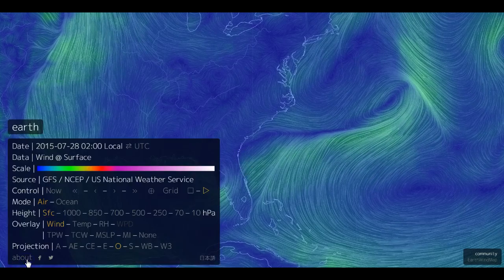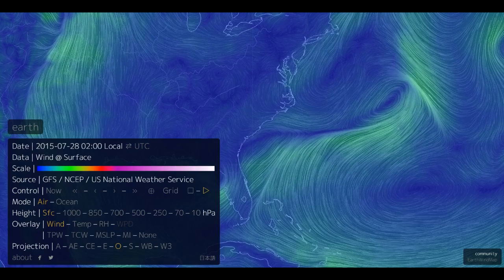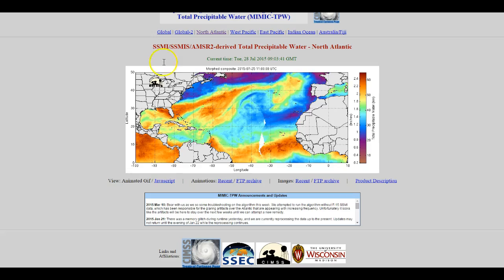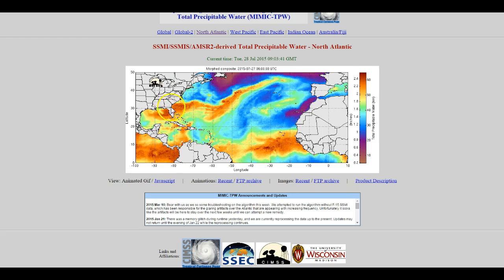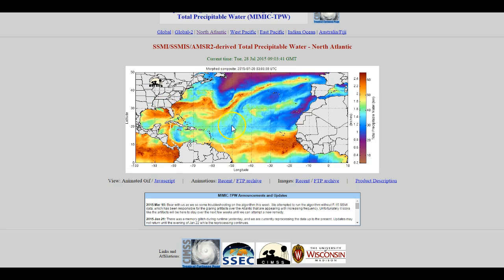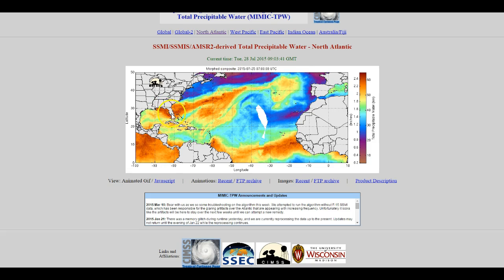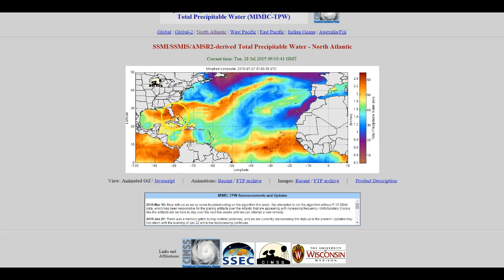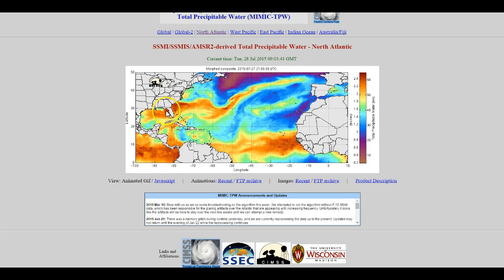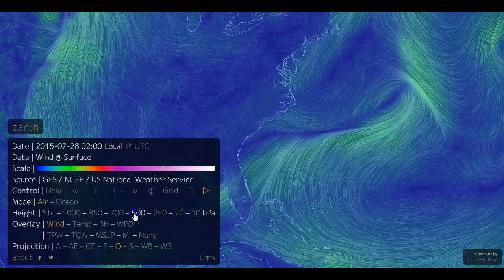Like I said, there is abundant moisture available, and if we take a quick look at the precipitable water, or PWATs, you can see all the moisture that is available in this area. The blue represents the drier air, and these oranges and reds represent the moisture available. So there is plenty of moisture along that boundary, and you can actually see some of the rotation of this moisture.